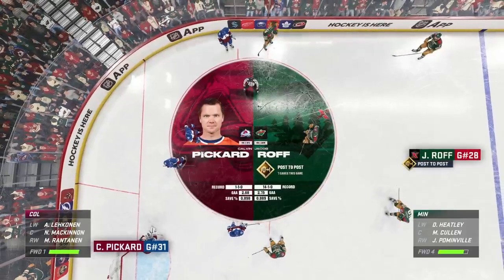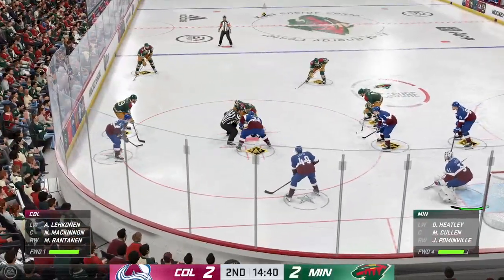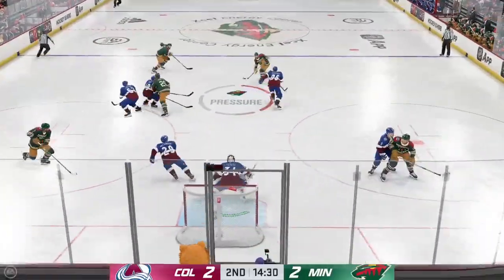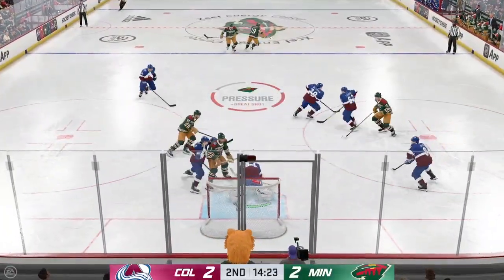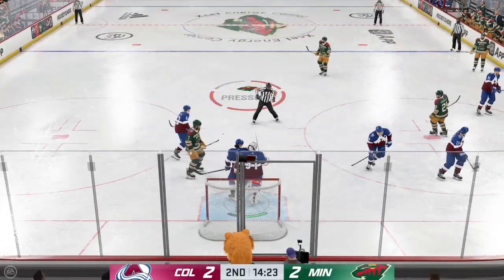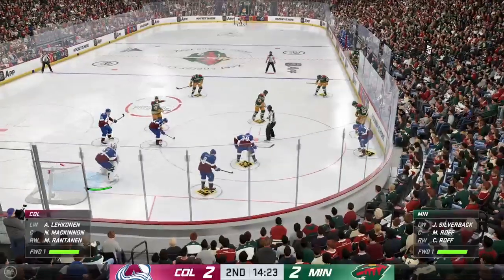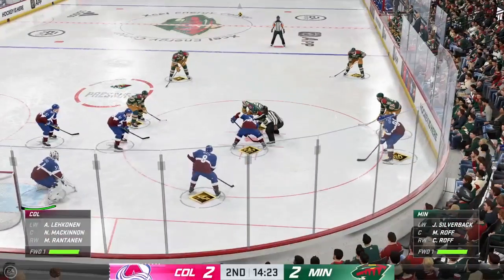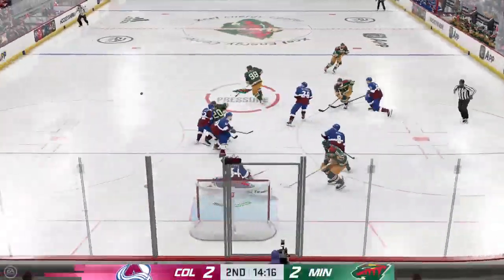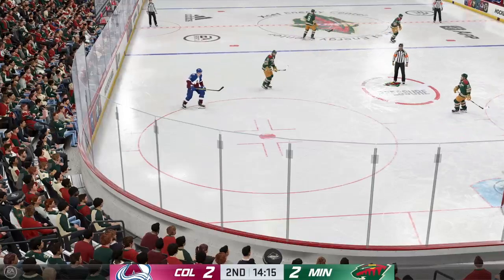Still lots of time left in the period. We got a tie game. Great read by the winger to take possession with the two centermen tied up. And they'll cover it up, forcing a stoppage in play. Moments away from the faceoff. Let's get back to the action. Minnesota's won the draw. And that's broken up. There's the whistle as the puck goes up and over the glass.